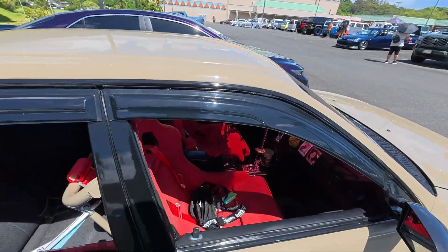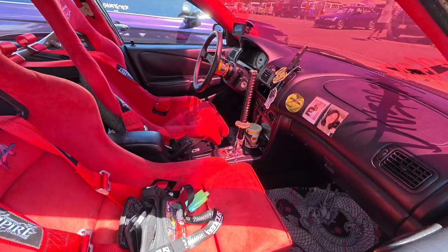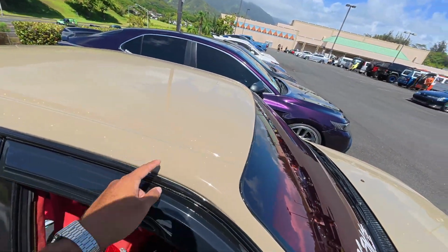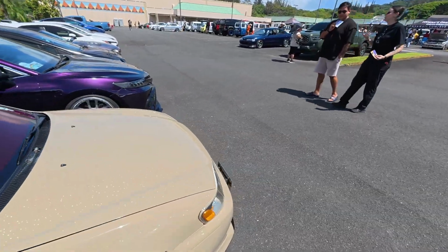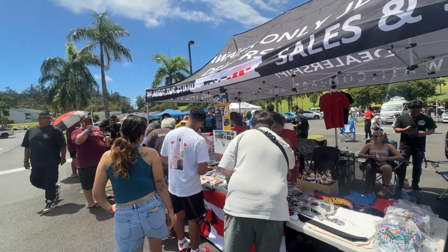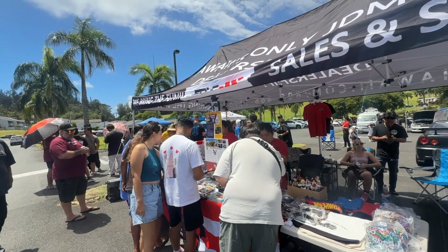Red tint. Red matching seats. I think it's stick shift too. Look at all the sparkles in the paint. But it's really nice when people do stuff like this to everyday cars. Nice. From O'Reilly Auto Parts.